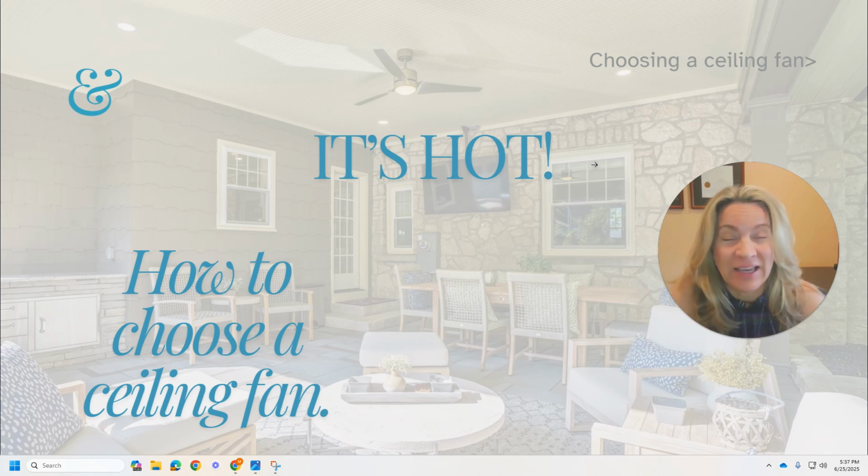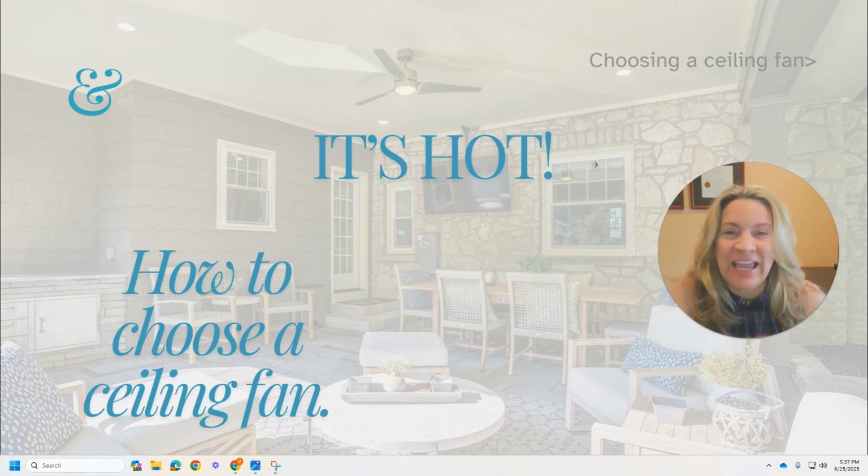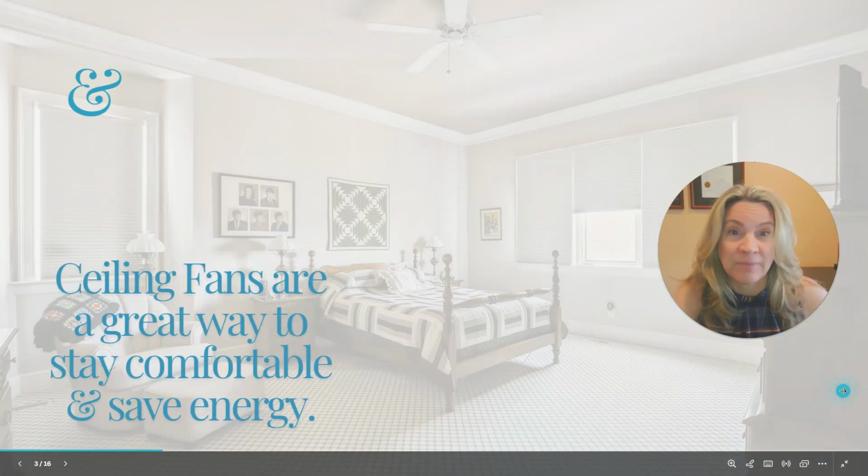We've had a temperature dome, a heat dome or something hanging over the city, and I figured this would be a good opportunity for us to talk about ceiling fans, what kind of a difference they can make in your home, either inside or out, and the best way to go about choosing one, the steps we go through when we're helping specify a ceiling fan for a client.